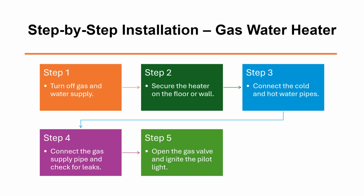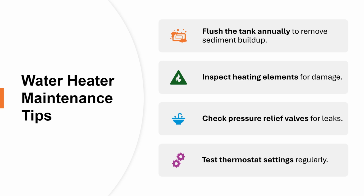Gas can give life, or take it. So install it like your name is stamped on the wall next to it, because in a way it is. Precision, protection, professionalism, that's how you install gas. Installing a heater is one thing. Keeping it running well for years, that's what makes you a true professional.